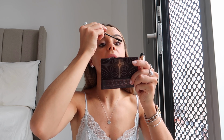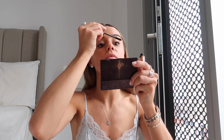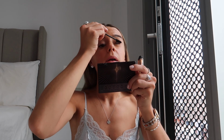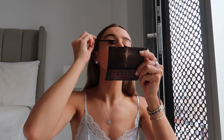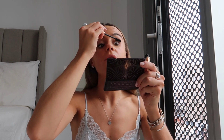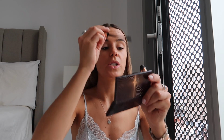I'd say it's coming up to like 5-6 weeks, so I might try and get them redone before I go to Mykonos on Saturday, because I'm really enjoying them actually. I feel like they made a really big difference. I got them done in Harvey Nichols in Manchester.